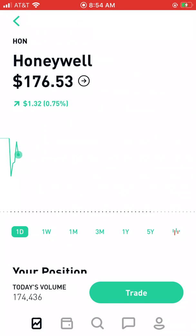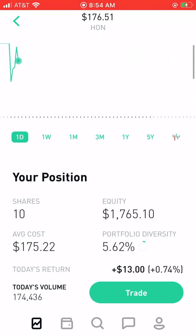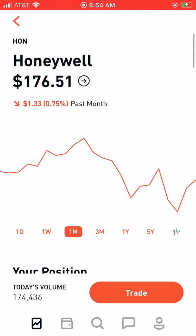I think just yesterday they recently announced a new coolant system that should be interesting to see. Honeywell is a little bit overvalued here, but I'm going to go with Honeywell. They have actually been on the dip. I think they got all the way down to 172, 171. So it went from 183 to 171 due to that China virus.